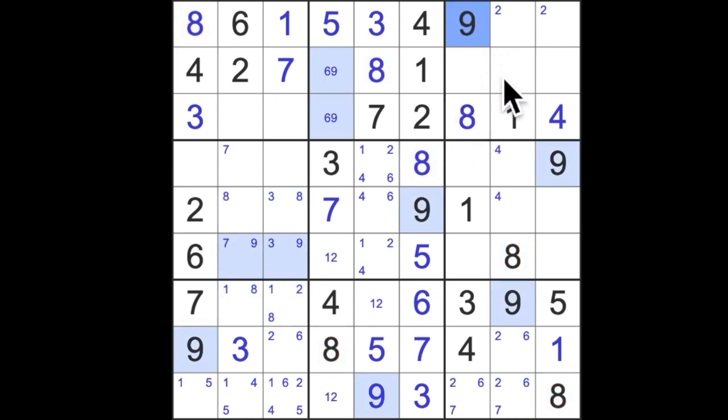Now we have a 9 in this block here already, so none of these squares can be 9. So that must be a 9, and that must be a 6. And our missing numbers here are going to be 5 and 9. Any help on 5 or 9? Not sure. This has to be 1, 5. No, can't tell which is which just yet. Okay.